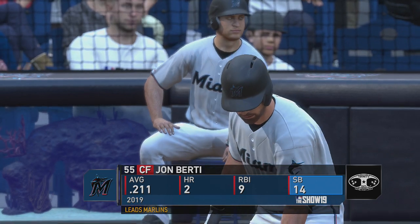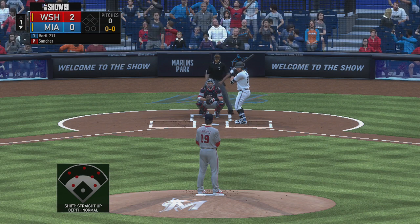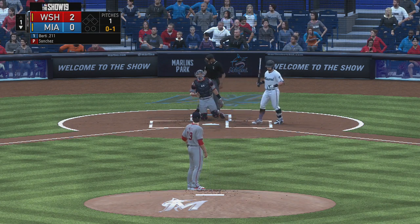Stepping into the box, John Birdie. He'll lead things off here in the bottom half of the first. Birdie. First pitch of the at-bat on its way. Just able to get a piece of that for strike one.